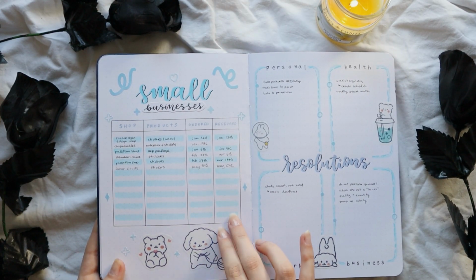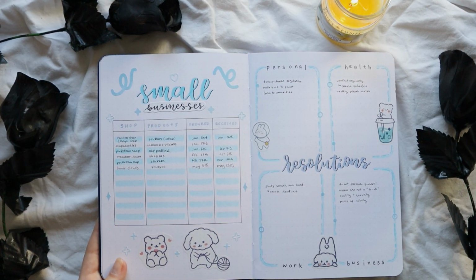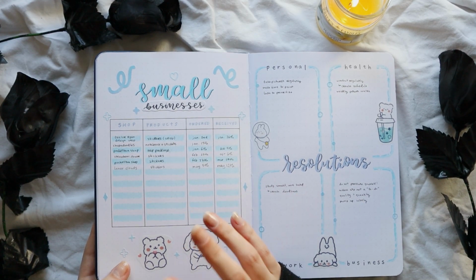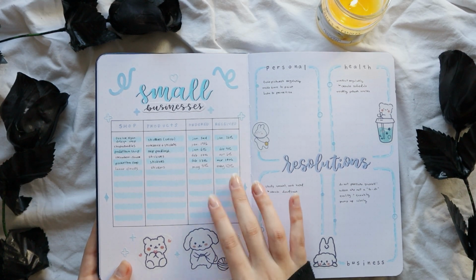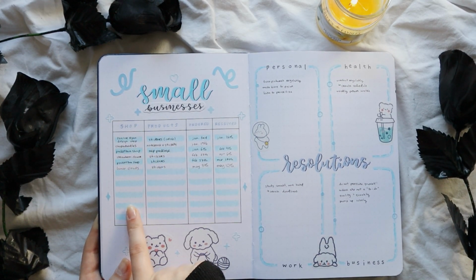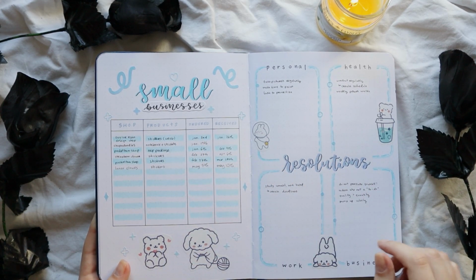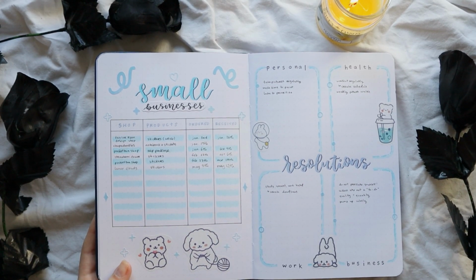Then I have my small businesses table, and this is something that I did just because I wanted to buy from small businesses more often. I ended up not going through with it, but I really tried to try a few stores and see when I bought from them and what I got. It was fun at that time, but I'm probably not going to do that again.